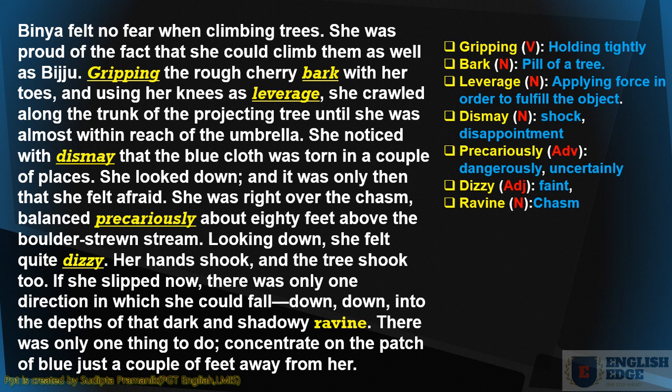Her hands shook and the tree shook too. If she slipped now, there was only one direction in which she could fall: down into the depth of the dark and shadowy ravine. I've already told you that there was a big chance of an accident. So whenever Binya thought about the deadly situation of her life, she felt afraid.